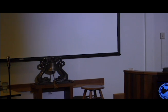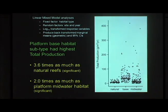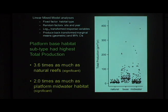So this is another model. It looks like the other one, but this is production per meter squared of mid-water habitat, per meter squared of habitat on the base, and then this is natural reefs per meter squared. So maybe in some ways, if you think about demersal fishes, you want to think just about those living right around the structure. And particularly at the base habitat, they're clearly higher.